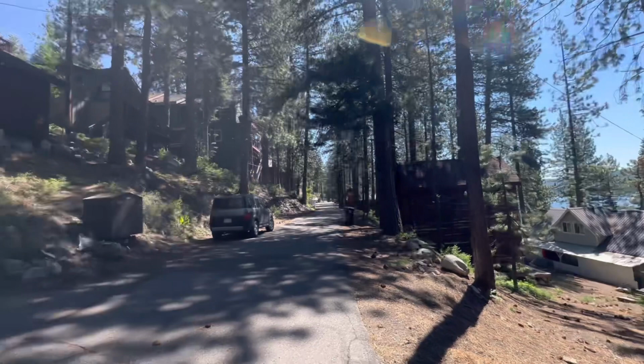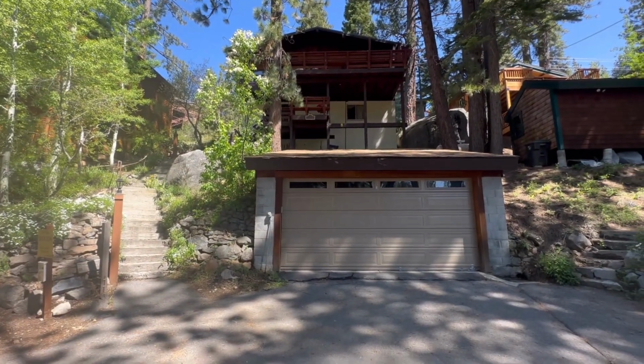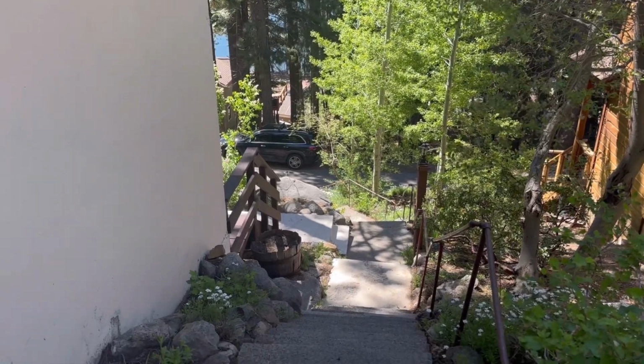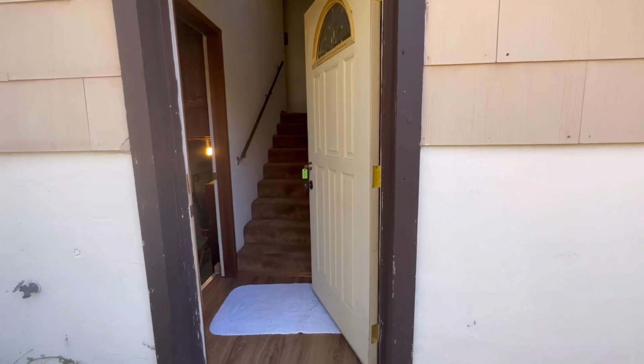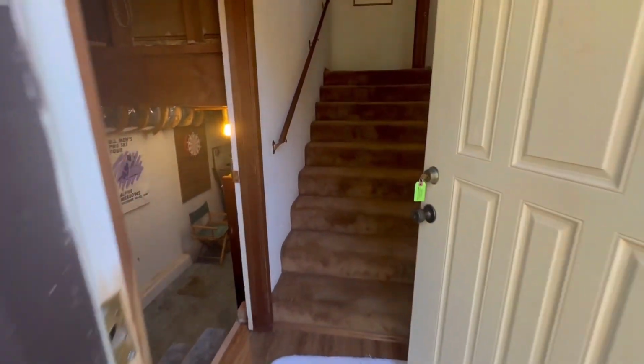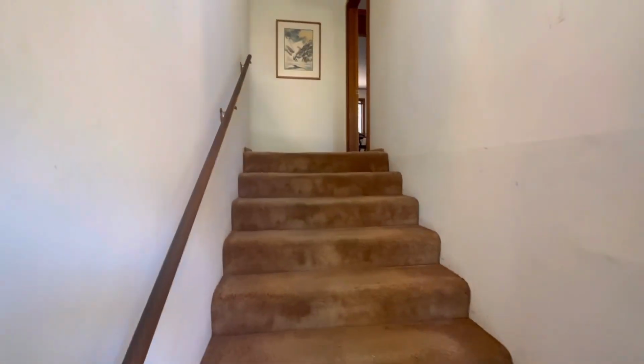So let's go ahead and walk on up and check out the house. You walk all the way on up here on the exterior, and then let's go in this front door. We'll head down that way in just a bit, but let's go on up here first.